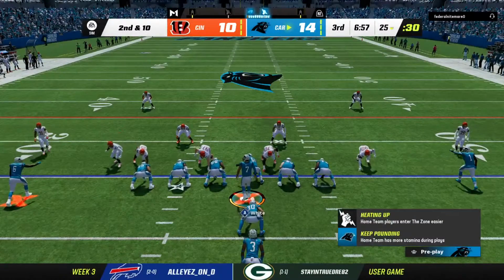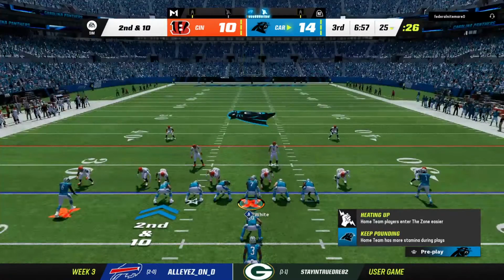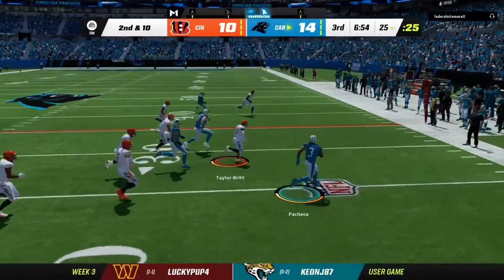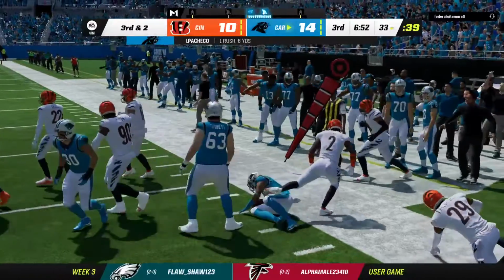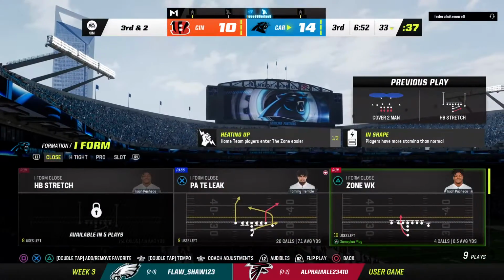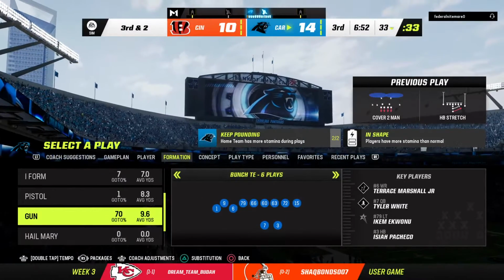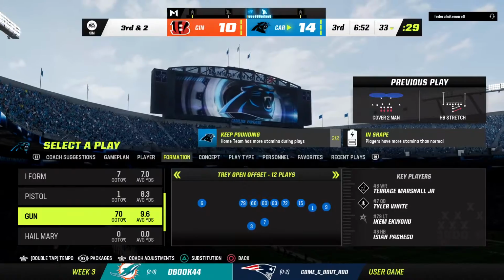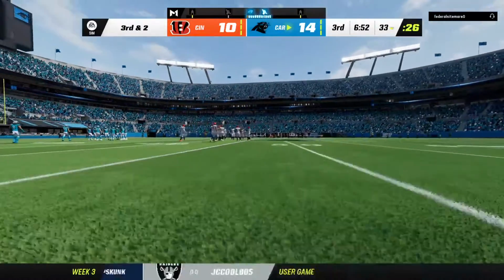Following the incomplete pass, here they go again. 2nd and 10 from the 25. And he'll be out of bounds across the 30-yard line. That'll leave them with a 3rd and 2 coming up. They got 8 yards there. Okay, didn't break that one all the way, but you got to know that he feels like he's right on the verge, and that's probably exactly what he's telling them in the huddle right now.